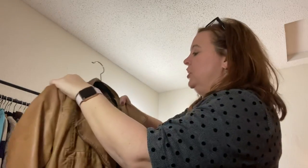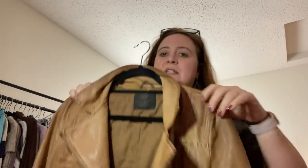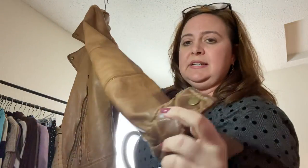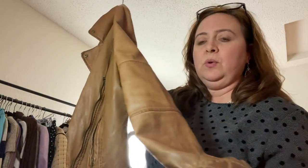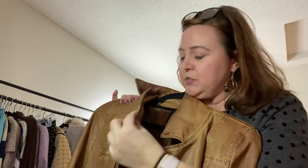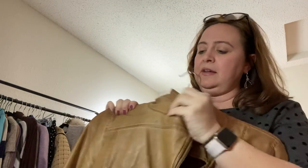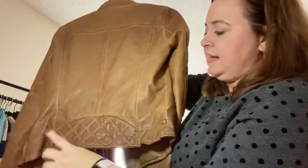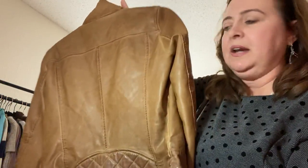Okay, moving on. So this is a Zara jacket. You can see it's this faux leather jacket. It's got some interesting details here on the bottom, that kind of quilted, distressed look. It does have a fold zip front and then snaps to be able to keep out the cold air there at the top. Has that quilted detail at the bottom of the back.